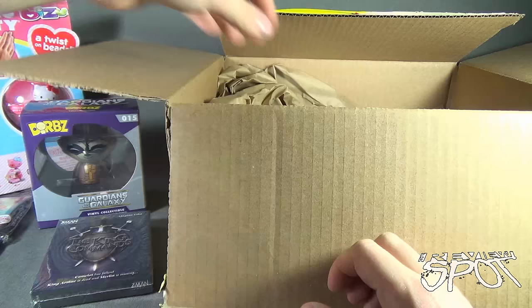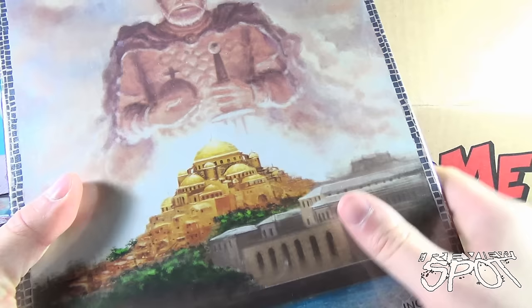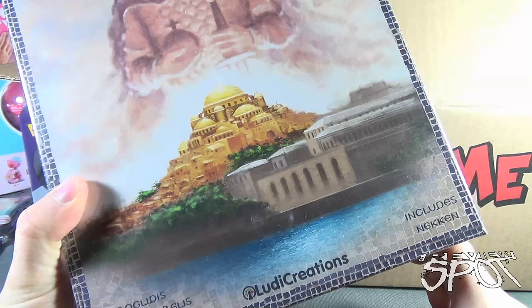And then it looks like we got the larger of the items inside. As we normally get a smaller item, then we get a larger item. There's still something inside, don't worry. This is Byzantio by Luda Creations. It includes a neckin. It's always these little heavy... I say little, it's far from little.